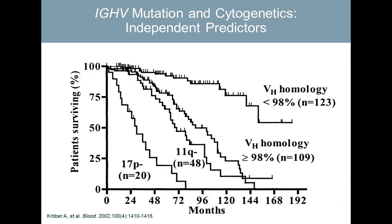Now, as you might expect, the 17p and 11q patients are overwhelmingly often unmutated on their IGHV, about 90% of the time. But if they happen to be mutated, then they have a much more indolent course.